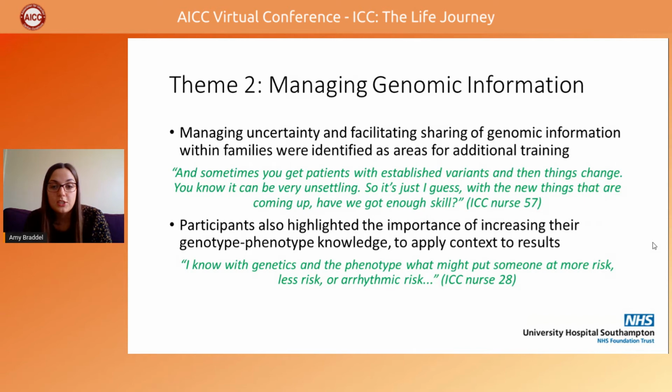Theme 2, managing genomic information. So managing uncertainty, and that uncertainty was around uncertain results, VUSs, and also uncertainty about when we have a genetic result, what's that going to mean for the phenotype? So managing uncertainty and facilitating sharing of that genomic information with families were identified as new areas for training, areas that have had to be developed during their training.